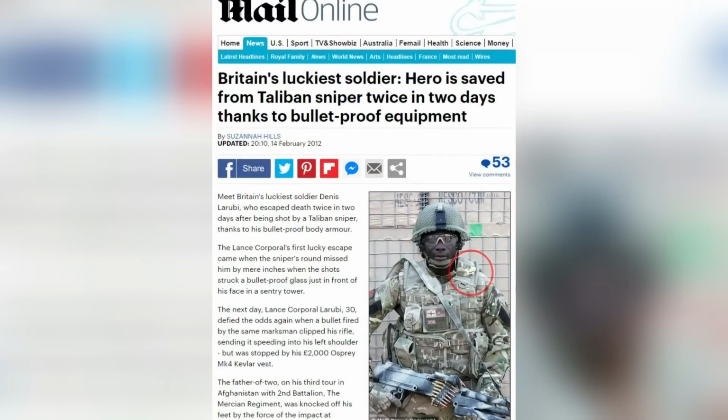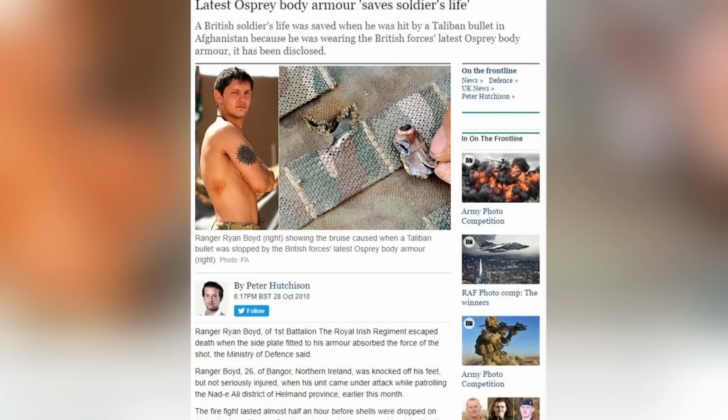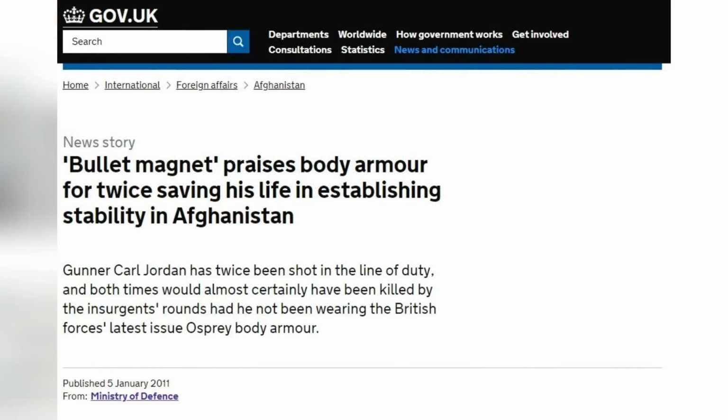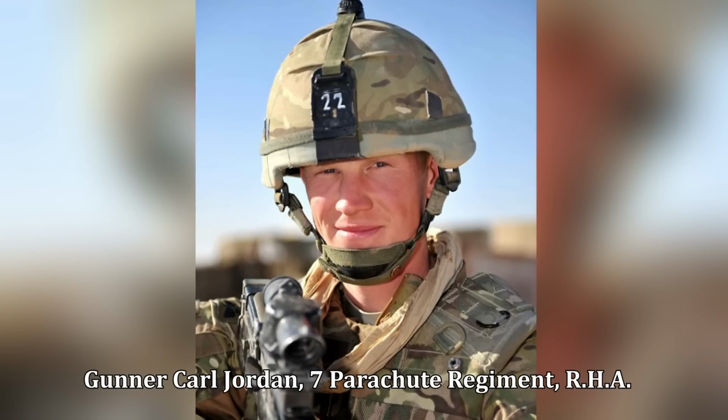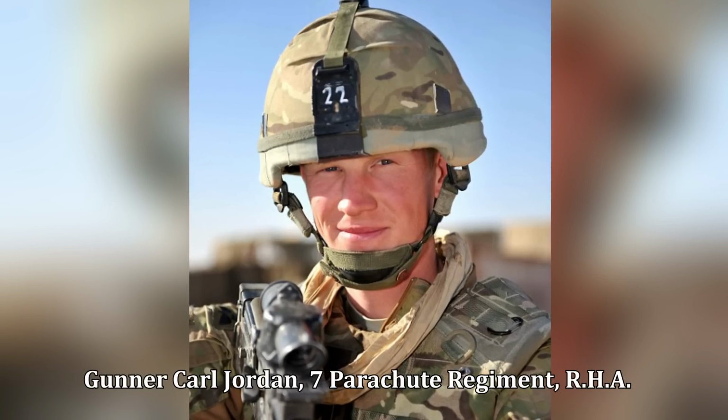The Mark IV Osprey vest proved to be a highly effective body armour system, with numerous cases of them saving the lives of soldiers appearing in the headlines. One instance involved Gunner Carl Jordan, of the 7th Parachute Regiment Royal Horse Artillery, who was manning an observation post when he was hit in the chest by a bullet.